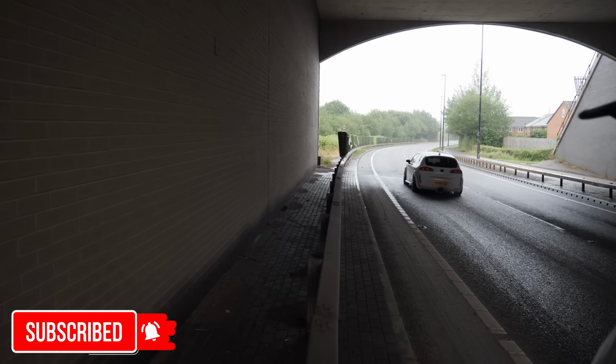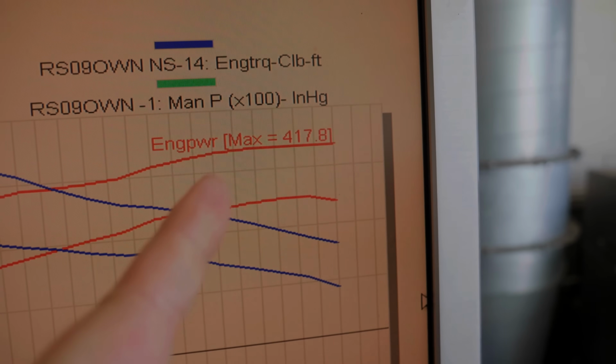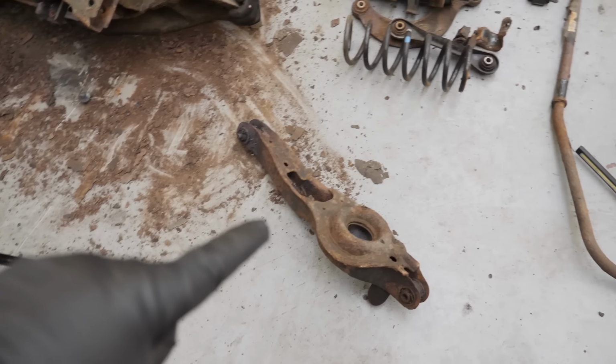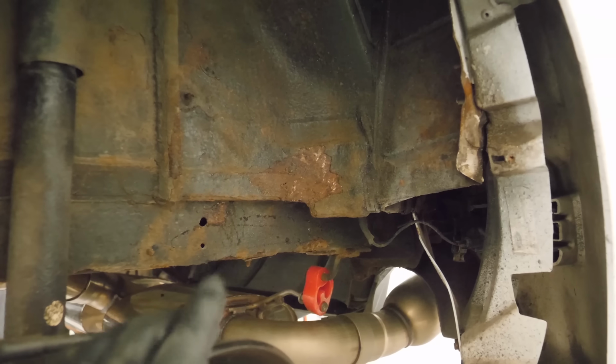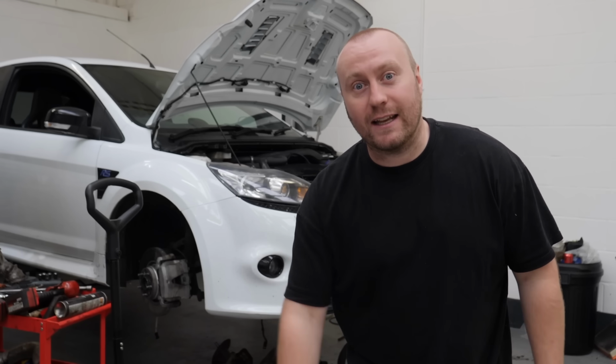At the end of the journey, the plan all along was to pit it against our Focus RS for a 400 horsepower plus battle to see which car was the best bang for buck, but the Focus has had some other ideas, some serious setbacks, and sadly she won't be finished in time. But that gave me a better idea.